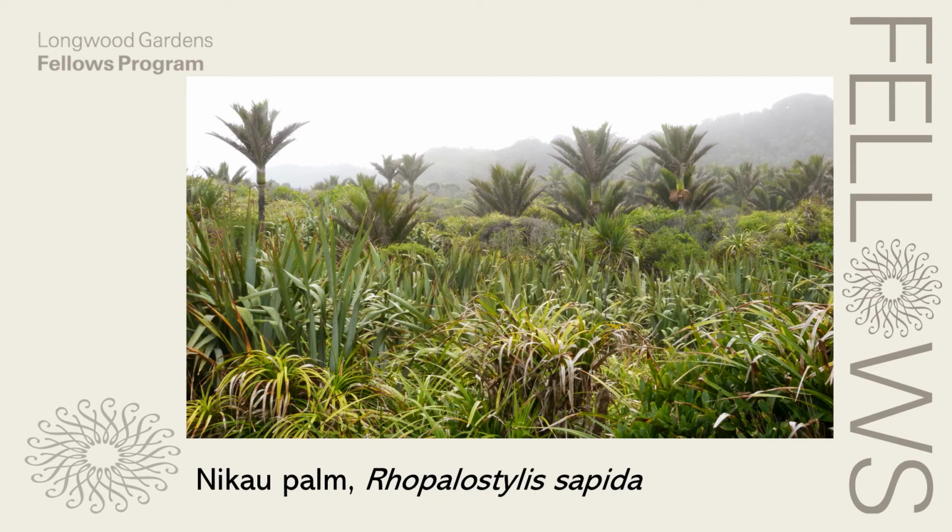A palm, New Zealand's only palm and the world's southernmost palm, the Nikau palm, seen here on the northwest coast of the South Island, growing with New Zealand flax, Phormium tenax. Standing sentinel above the canopy, it gives an almost tropical appearance to the landscape. It's seen in its native habitat through this western coast of the South Island, upwards through into the warmer areas at the top of the South Island and over the Cook Strait into the North Island.